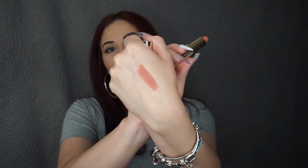So you could either use this alone, or what I've been loving is this Buxom lip gloss in White Russian on top. So you could use these on top, or you could use all three, which this one I've been loving is the Becca Ultimate Lipstick in Dusk. Baby, this is just the perfect nude. I love it. And of course the packaging is everything. It's kind of like a magnet cap, which is really nice. But I love this lipstick. I've been using it on a daily basis, and it's just so pretty.